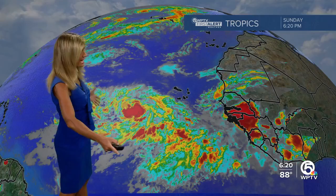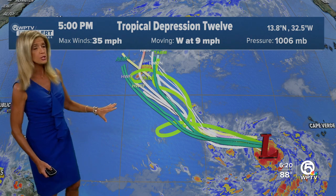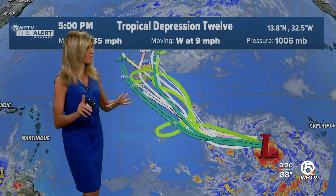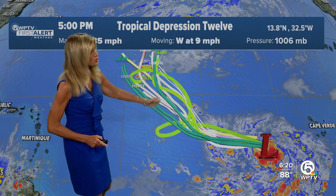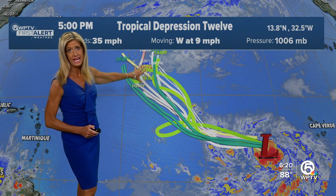Now, this is a very active region here just off the coast of Africa. This is the little disturbance that has about a 30% chance of development in the next 7 days, but this is newly formed Tropical Depression number 12. It's moving to the west at 9, max winds at 35. Here's some good news, though. All the spaghetti models turn it sharply to the north, so as it stands right now, it will likely head in the same vicinity that Joyce did, maintaining itself as just a fish storm.